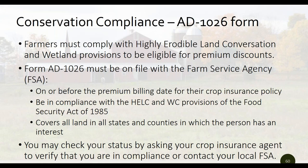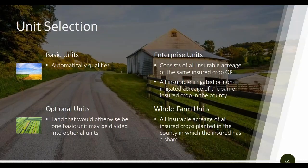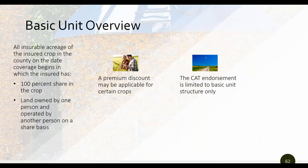The next part of the basic provisions is the unit selection. Unit structure is one of the most important parts of your crop insurance plan. Let me go back one here. It is important that you discuss with your crop insurance agent what best fits your farming operation and how you keep your production and acreage records. So you can see the four options listed there on the screen. I'm going to take a deeper dive into all four of them. Let's start with basic units on the next slide.